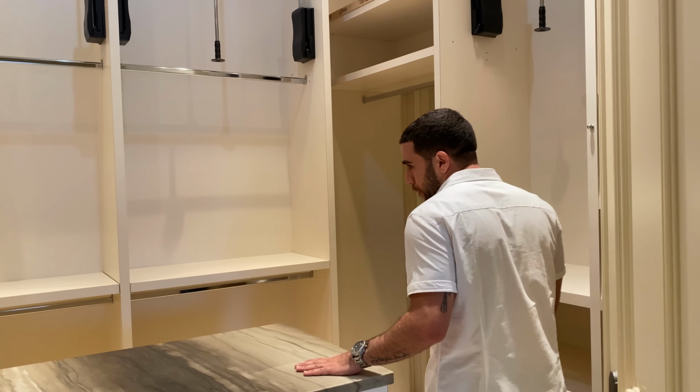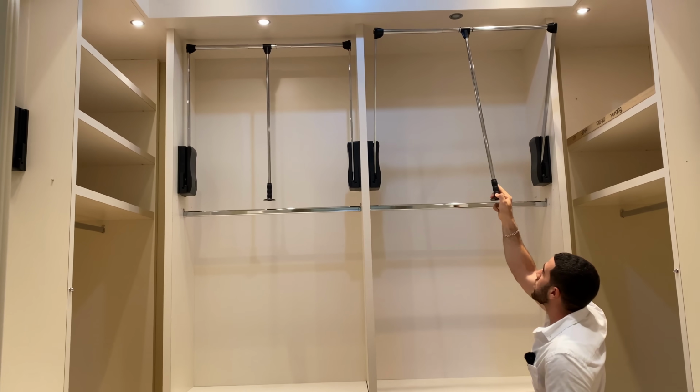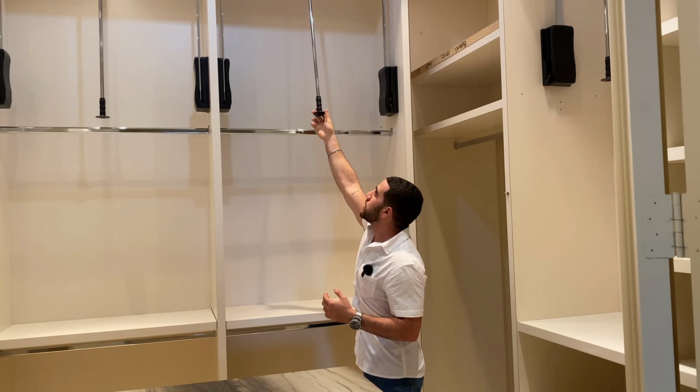And this one is a little bit more lighter, a little bit more open. And then they have this really cool system where you pull this down, hang up the clothes that you want to hang up, and then push it right back. And it just makes it really easy. And then coming through here, really nice bathroom.